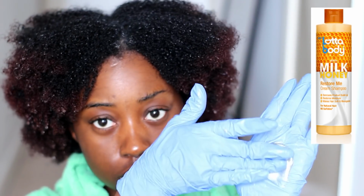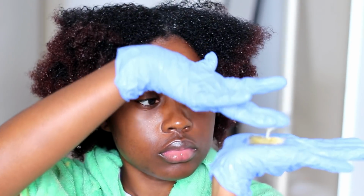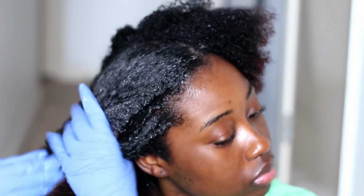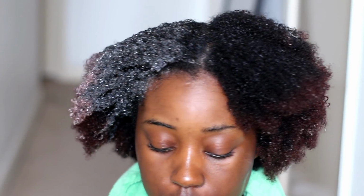Okay, so starting off on wet hair, I'm gonna go in with the Restore Me Cream Shampoo. This is supposed to remove product buildup, restore moisture, and make hair soft and manageable. It says for natural hair, doesn't contain any sulfates, mineral oils, phthalates, paraffin, petroleum, and formaldehyde. This shampoo lathers really nicely. It's a really creamy shampoo, and it definitely does restore moisture and makes your hair soft and manageable. I really like that about the shampoo.